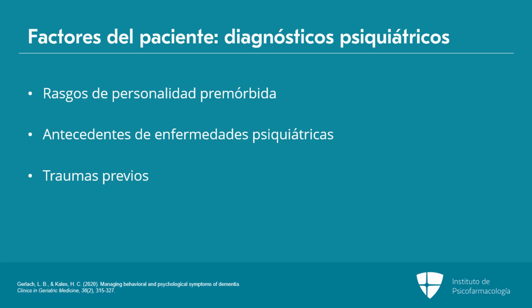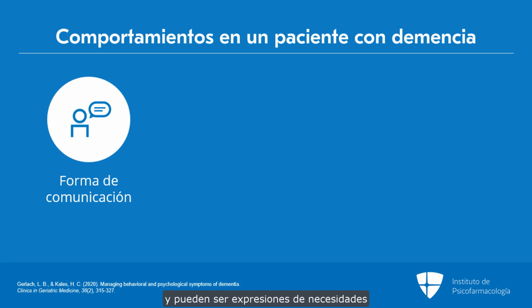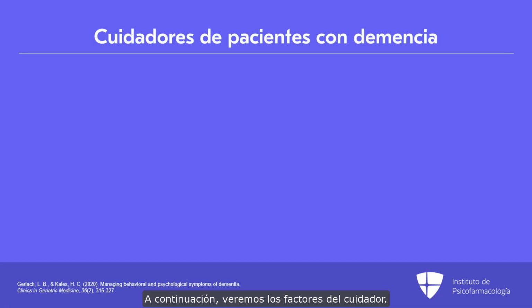It's also important to remember that behaviors are a form of communication, and behaviors can be expressions of unmet needs or goals. And those can include physical goals, those can include psychological goals, emotional goals, or social goals. And as patients with dementia may lose the ability to communicate their needs verbally, we really need to have a trial and error approach to try to learn what these behaviors might be representing. Is a patient thirsty? Are they hungry? Are they having a difficulty with toileting? Are they understimulated?